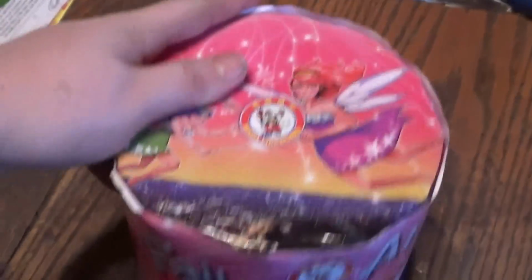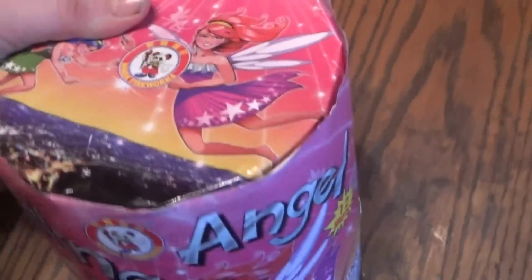I just wanted to show you guys a little fireworks stash, part one of 2015. So let's get started into it. I wanted to show you guys what I got recently. A lot of these I'm going to show you are some 200 gram cakes and some canister stuff I got. But I'm going to start off with Falling Angel.